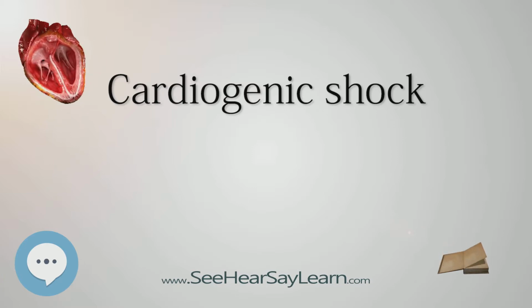Diagnosis: Electrocardiogram. An electrocardiogram helps establish the exact diagnosis and guides treatment. It may reveal abnormal heart rhythms, such as bradycardia, slowed heart rate.